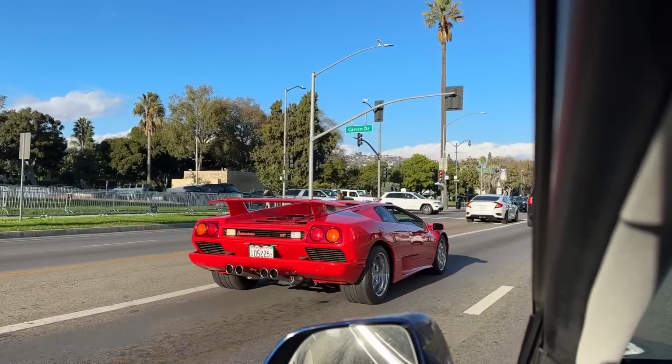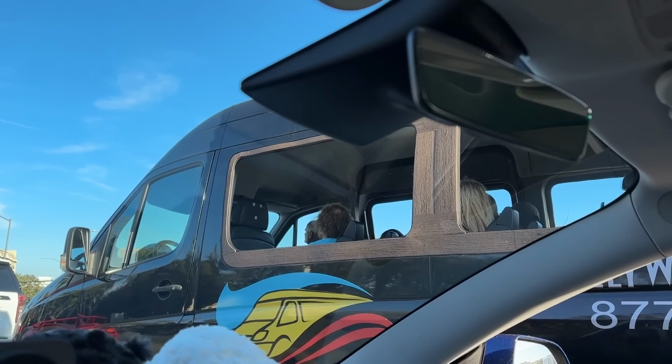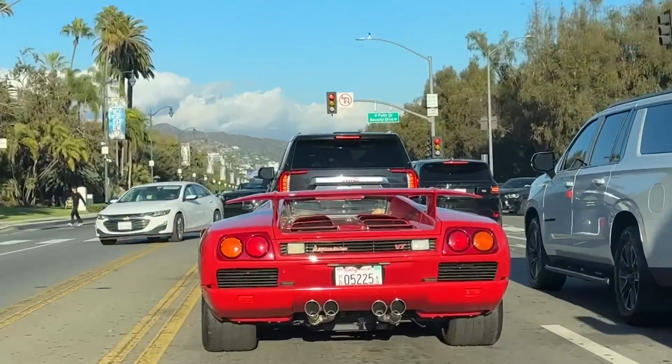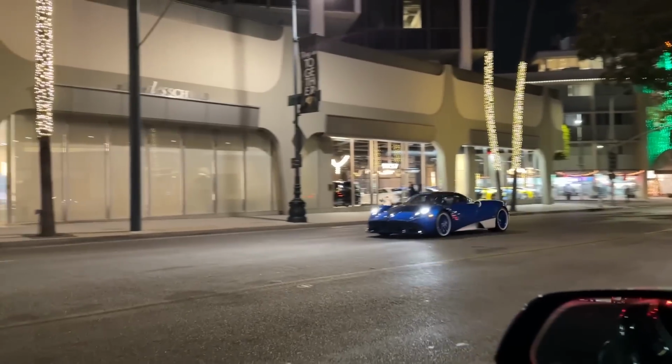That looks great. Look at that. Look at these tourists. They probably have never seen a Lamborghini in their life, brother mans. It's a good one to see, though. It's a good one to see.